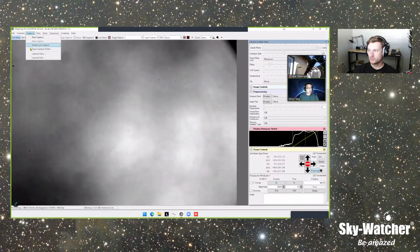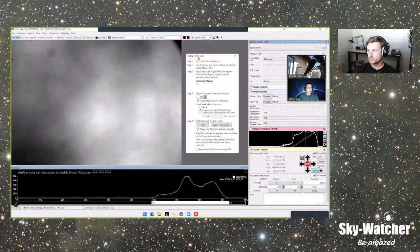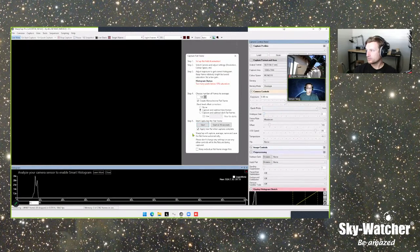So I'm going to go to capture, and I'm going to capture the flat. The aim of the game here is you need to turn off your gain or set it as low as possible. And you'll notice that the histogram has this really interesting spike. If you see this and it's got two points to it, that tells you how uneven everything actually is.